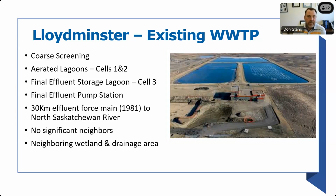So that is how we get our water back to the North Saskatchewan River, through a 40 kilometer line, or I can't think of the conversion off the top of my head into miles, but you can calculate that, 1.6 kilometers per mile. We pump back to the river. We also bring our raw water from the river to treat for potable water that same distance.